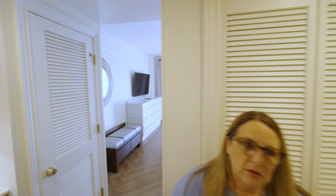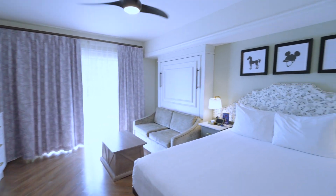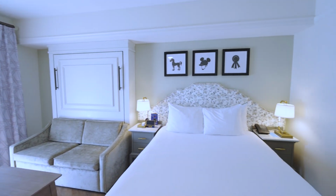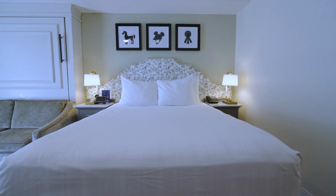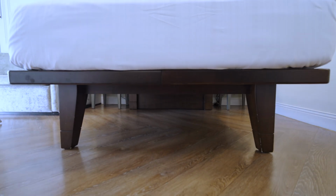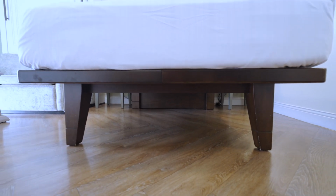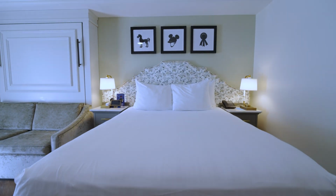Okay, now let's go look at the bedroom area. As you can see, we have a queen bed, and the bed has 4 pillows. The bed is on a platform, so it's raised up, and underneath you can store items, suitcases, shoes, maybe those purchases that you don't want anybody else to see.